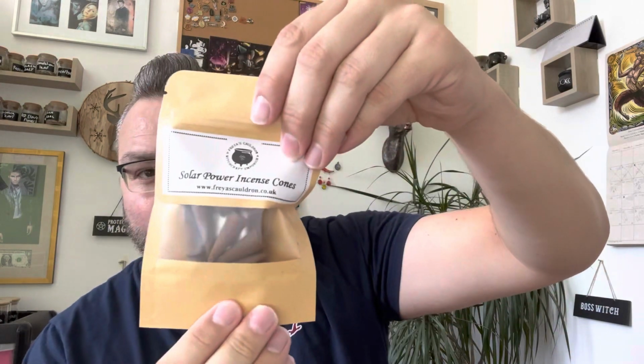Then we have solar power incense cones. Let's have a little whiff, shall we? I haven't used these before. I've got so much that I barely use any of it. It smells like lemongrass, which I really don't like at all. It's either lemongrass and a mixture of something else, I don't know. But it smells very similar to something I had once with a wax melt, and I've been trying to get rid of them because they smelled awful. So I've been trying to burn them away. In the end, I just got bored because they weren't disappearing. They were melting away, but not completely. It just took forever.